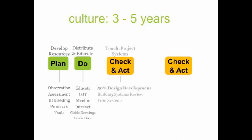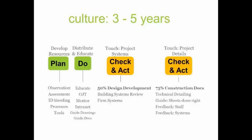Here's how we did it. I was part of a medium-sized firm that RTKL acquired in the year 2000. We went through a process where we, in essence, developed resources. These three or four systems I showed you were developed back then. We developed resources, frankly, by seeing where we bled in the office, what our problems were, what the constraints were that were keeping us from doing quality work.